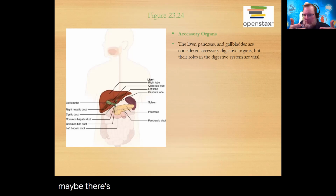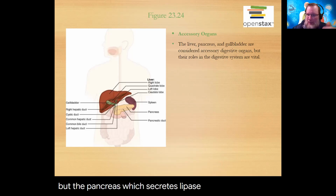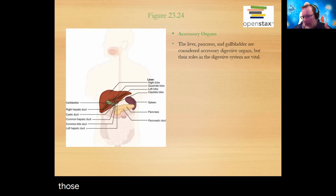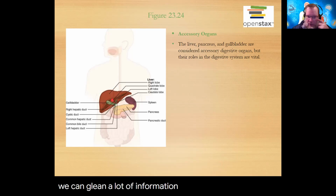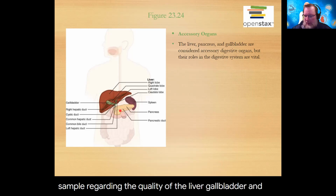Maybe they're secreting bile, and so I'm getting fat globules, but the pancreas, which secretes lipase that breaks down those fat globules, maybe that's not working. So anyway, we can glean a lot of information potentially from a stool sample regarding the quality of the liver, gallbladder, and pancreas.